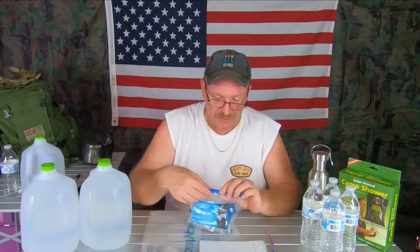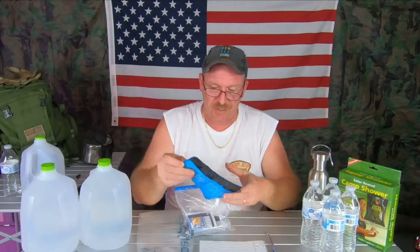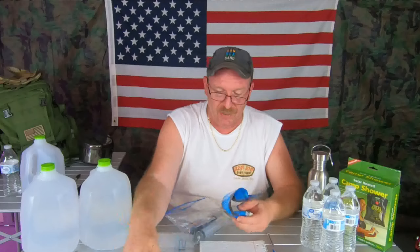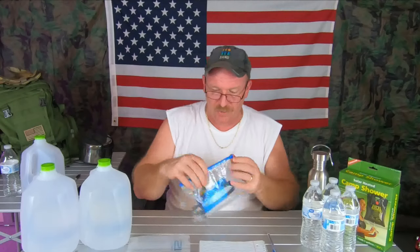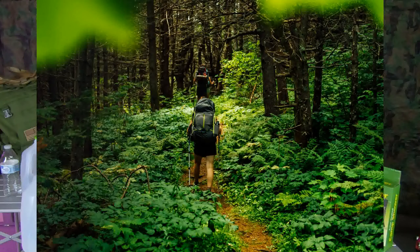Now, the only drawback to this is it does come with this little pouch. It is only a 16-ounce pouch, so you're going to want to get something that's a little bit bigger in case you do have to walk someplace to get your water, because after a hurricane, more than likely, the trees and roads and stuff will be blocked, so you may have to walk. So you might want to make sure that you have a small backpack or something. If you get a pouch like this, you can clip it on there and you're good to go.